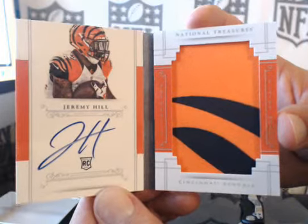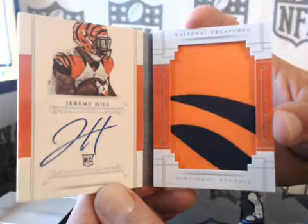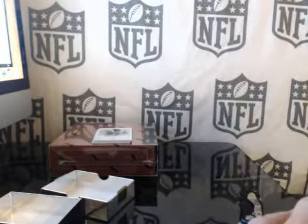Who's the Bengals owner? That's pretty sweet. Yes, it does have quite a few Bengals in it.